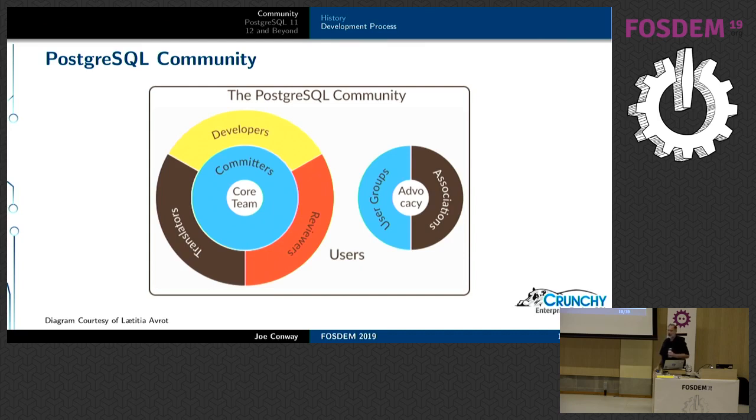I think someone did a count on the release notes for a major release, we try and name everyone who did something that directly touched something that got committed. And maybe someone can correct me if I'm wrong, but I believe the list for Postgres 11 was just over 300 people. So there's quite a few people that get involved in the production of Postgres as a database.